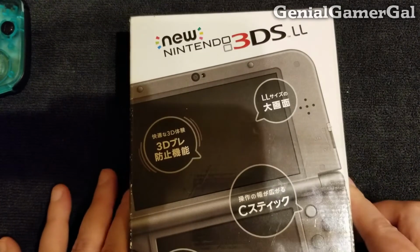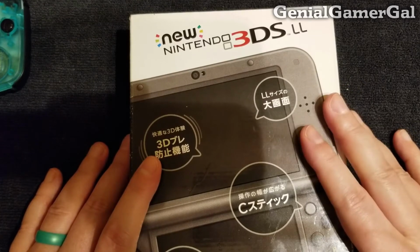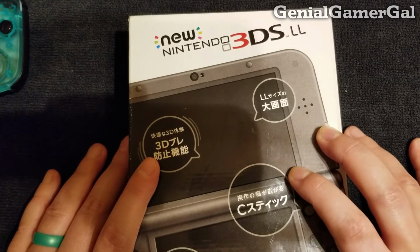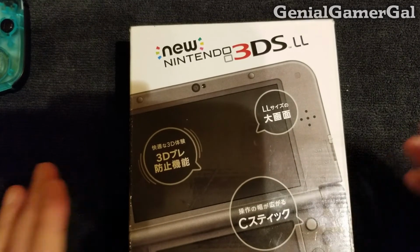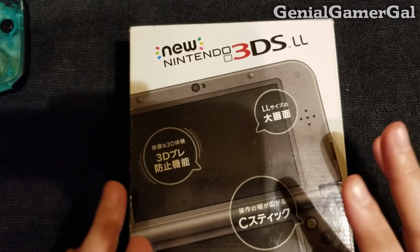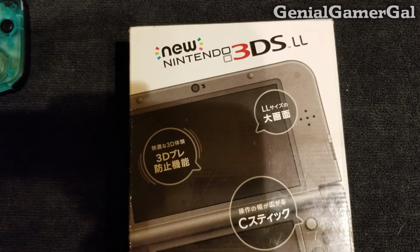But I am looking forward to this. I like to tinker with things here and there, so I'm looking forward to putting some homebrew on this, so that way I can actually play some North American games on it, because the way it is, it's region locked, and I don't have Japanese games. But that is what I'm going to plan on doing, and that will be another future video when I have some time to tinker with this, so stay tuned for that as well.